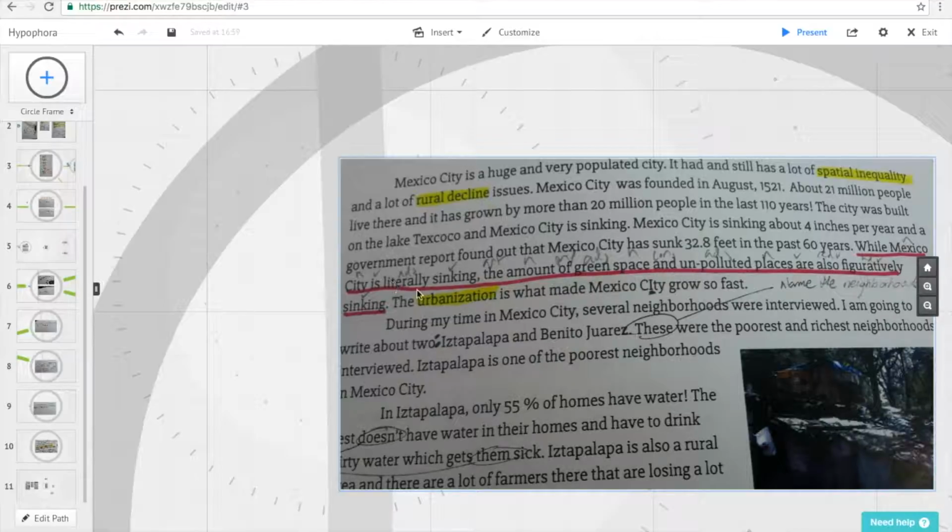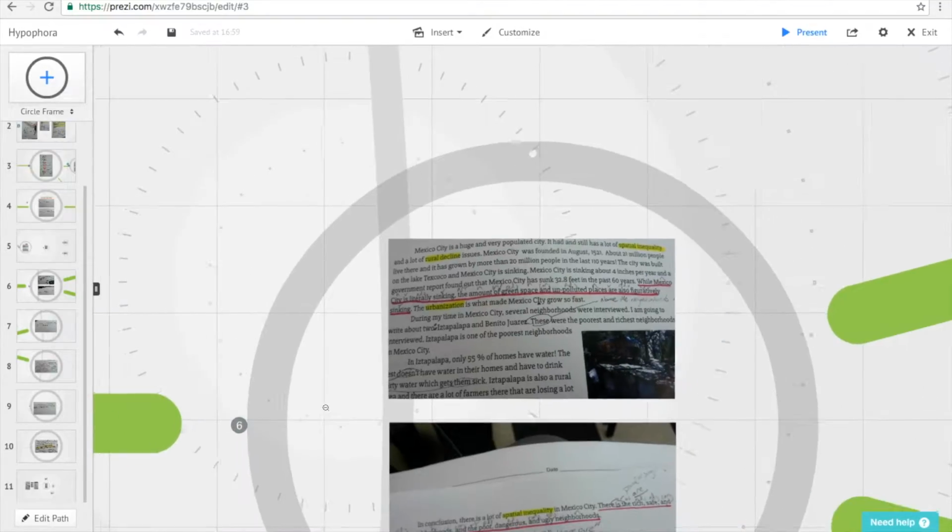While Mexico City is literally sinking, the amount of green space and unpolluted places are also figuratively sinking. Here we have a parallel sentence structure. We have adverb, verb, and they add something right here. They add an adjective in between their noun, but they finish it off with the same sentence structure, and that is why it is still clear, and that is why this sentence is so strong. They finish it off by using adverb, verb, the same way they set it up by using adverb, verb. So that's the first example.